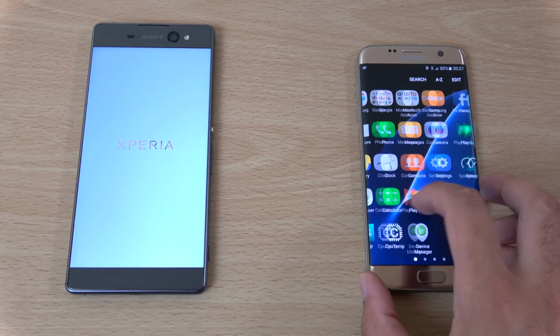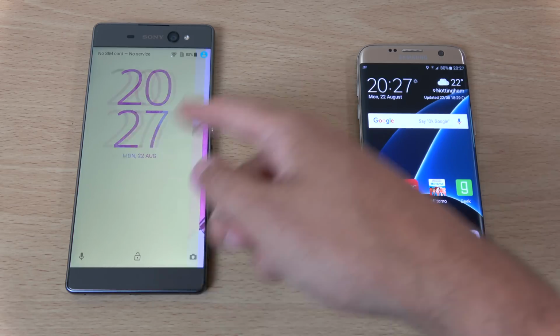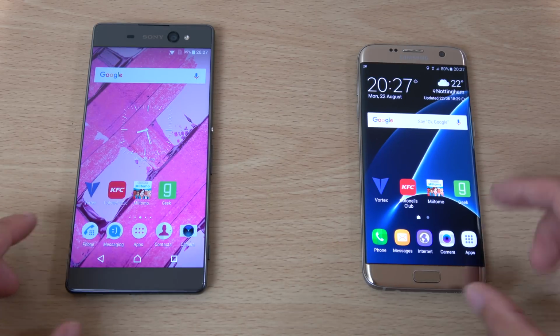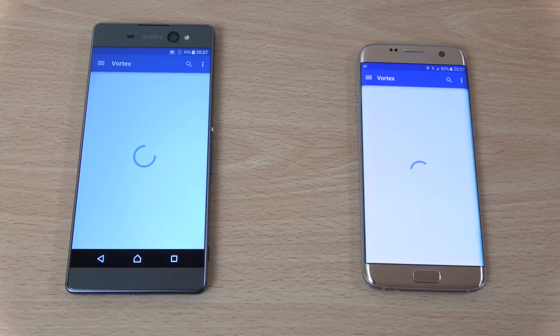So you're getting faster boot up here with Sammy Boy as usual. It doesn't mess around here when it comes to the boot up, but you can see we have set both of them up here and updated them both to the latest software, and we're going to check it out and have a look at the performance.